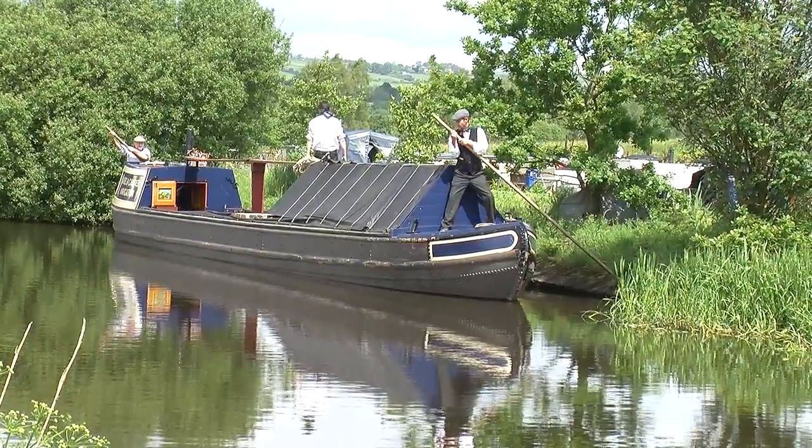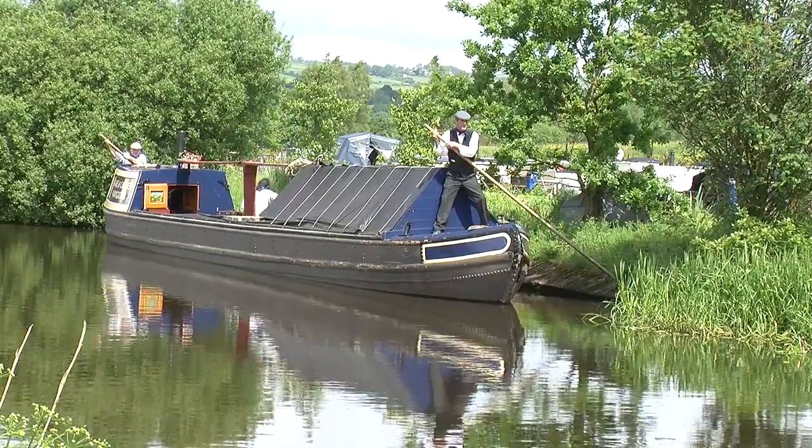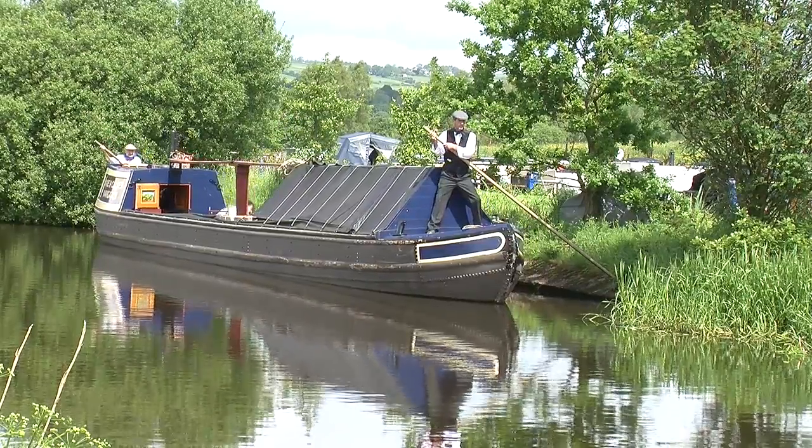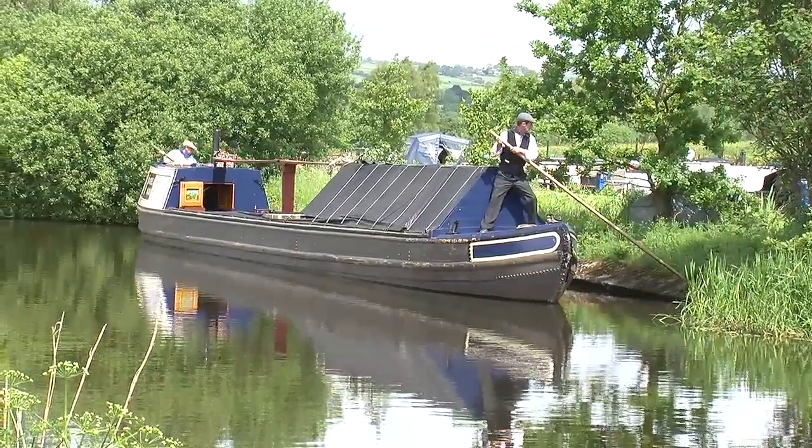First, the boat must be positioned along the towpath on the opposite side of the canal, and without a modern engine to do the work, the crew must use barge poles and pole the boat across.